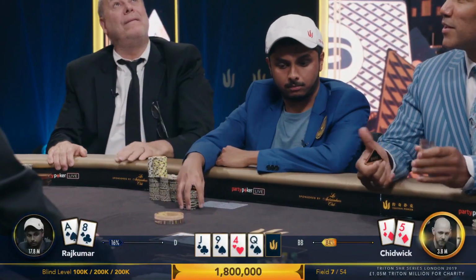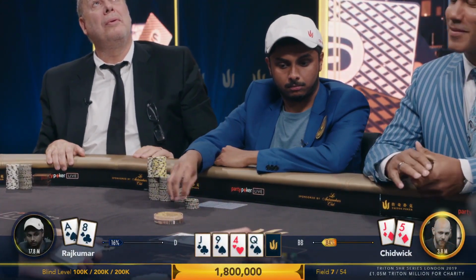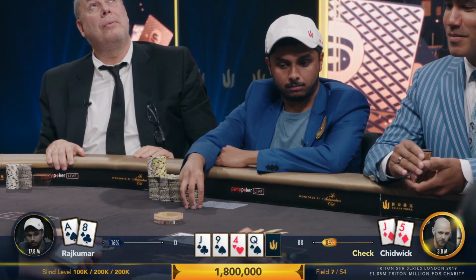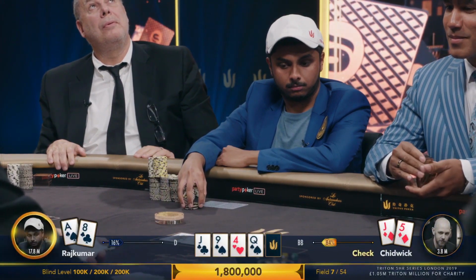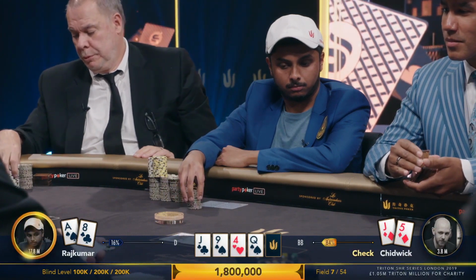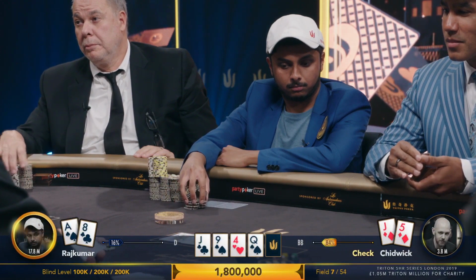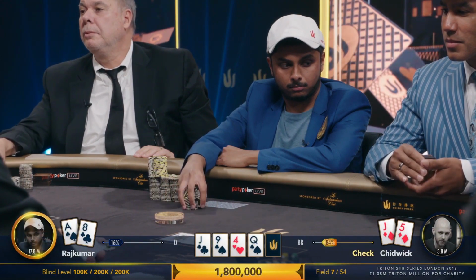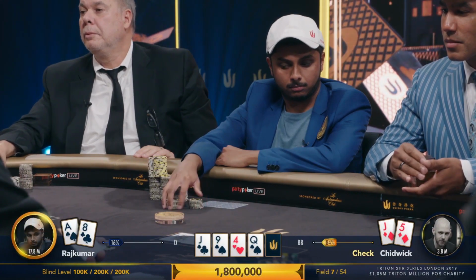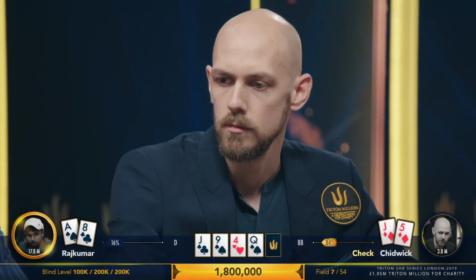Now, the Queen of Spades is another interesting card here. Chidwick's top pair is not the top pair anymore. Also, some straight draws come in, and there's a possible flush draw out there as well now. And Rajkumar does have the ace of spades. Let's see if Rajkumar decides to go for another bet, which would be a pretty good one.